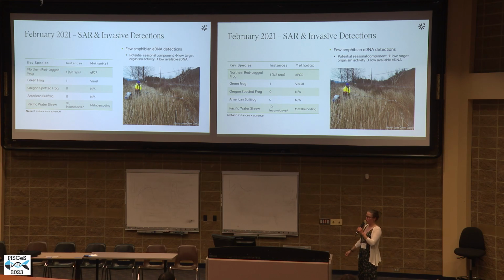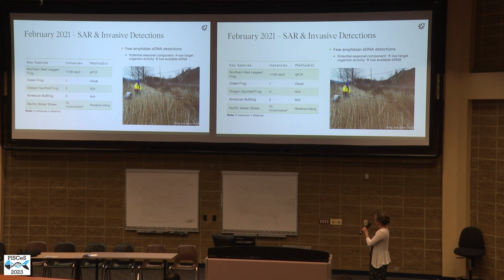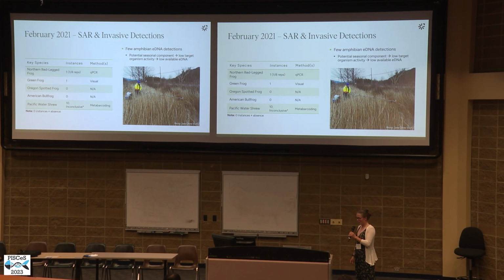That green frog photo I showed you, he was spotted visually. That was not an eDNA detection, but that still counts. And we had no detections in either method for Oregon spotted frog and American bullfrog, and I'm going to get more into it later about the Pacific water shrew, as we had 10 instances or detections of that. And I should clarify that one instance is from one of my samples. So there were 10 samples that had a hit for the genus that Pacific water shrew belongs to.